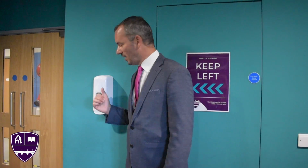Okay, so we're back at the bottom of the green stairs where year 7s and 9s will enter the building. We've got another hand sanitizer unit here and another reminder of which side of the corridor we stay on. Another thing I'd like to talk about before we go up the green stairs is what happens if the weather is particularly wet and we're not able to be outside on the courtyard, on the Nougat or on the 3G.